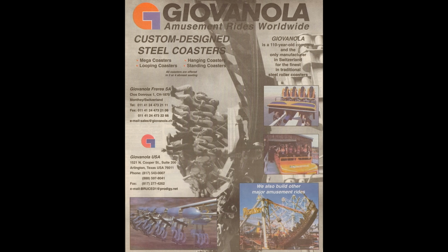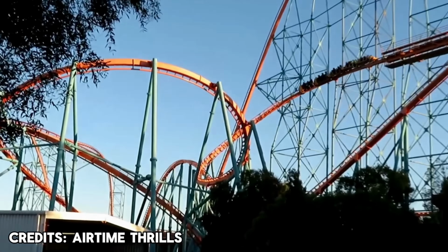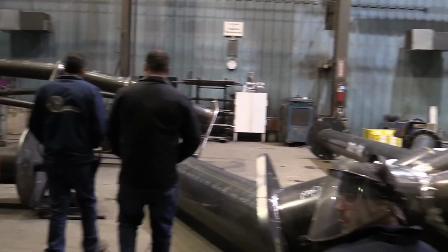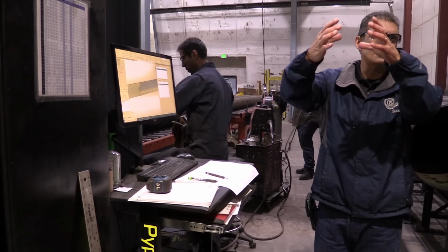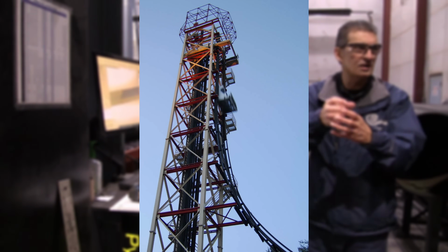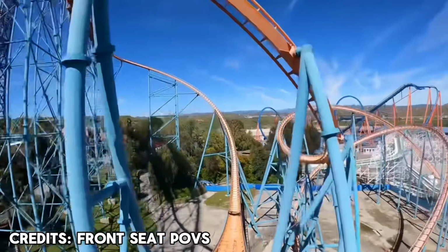However, it wasn't until the 1980s that Giovanola would join the ride and amusement market as a subcontractor for Intamin, another roller coaster manufacturer. With Intamin, they would supply them with structural steel and parts for their roller coasters and other rides like their swinging ships. Giovanola also, at the time, designed and built entire rides themselves, such as the Freefall, which was sold by Intamin for copyright reasons. Nonetheless, I want to be very clear here, the Freefall was a Giovanola attraction.